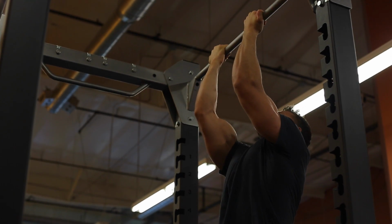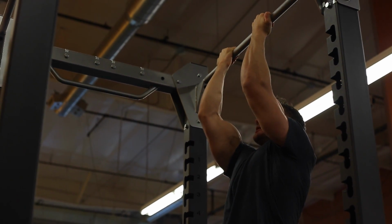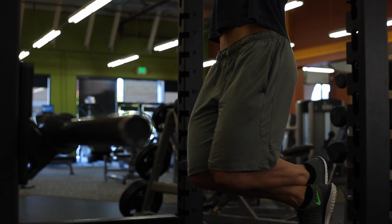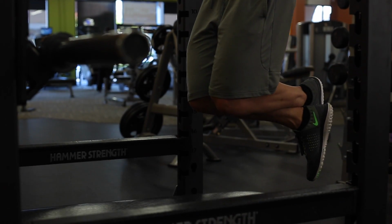So for example, if I'm working my chest, I'm going to want to stretch my back so that my back is not adding extra resistance to my chest. It's allowing the chest to go freely through the range of motion.